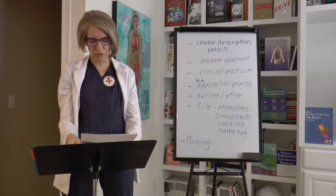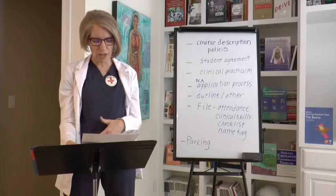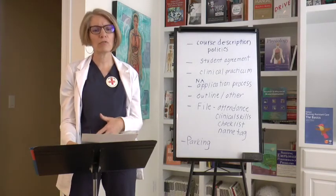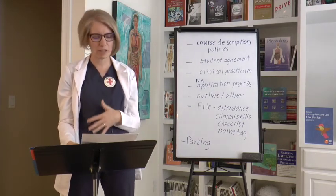We expect that your uniform will be clean, that you'll wear socks, and that you're going to have closed-toe shoes. In the lab area, we do need you to hopefully have some kind of slip-on shoe for the lab portion of the course, because you'll be getting in and out of beds. You'll be each other's patients, plus we have mannequins too that you'll be working on in the lab setting.